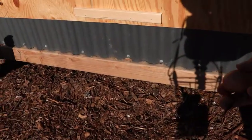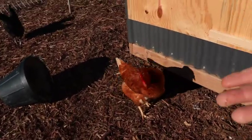One of the things I've been doing the last few days is, instead of using straw, I've actually been using some of the wood chips and putting that in the nesting boxes. And that is really keeping these eggs clean. And oops, did I finish breaking it? Dropped one. Yep, finished breaking that one. We'll let those girls have it.